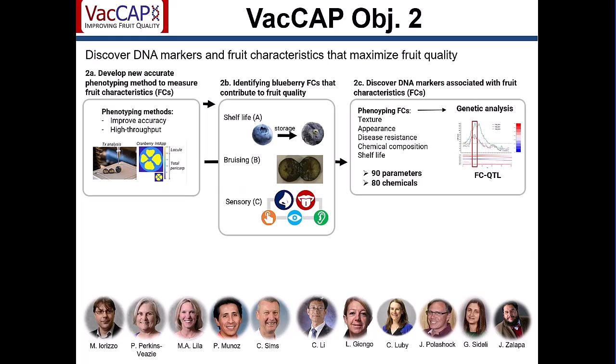So objective 2 was more about discovering markers and fruit characteristics that maximize quality. One component was to develop accurate and high throughput phenotyping methods, then linking the phenotype to quality in terms of shelf life, bruising, and sensory, and then discovering QTL, or regions of the genome, that can control the fruit characteristics. We measured over 90 parameters, 80 chemicals.